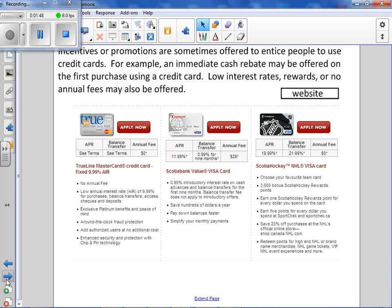So here are 3 different cards. The first one has no annual fee. That would be its big perk, right? You don't have to pay for it. Lots of credit cards have annual fees, which you'd have to pay every year just to use the card. The Scotiabank has 11.99%, right? The first one, the True card, has a 9.99%. The last one, the NHL one, has a really high rate. It is 19.99%. However, you get the perks of the 3,000 bonus Scotia Hockey rewards, right? You earn Scotia Hockey rewards for every dollar you spend. Right? All of those perks sometimes add up and you end up paying a higher rate.